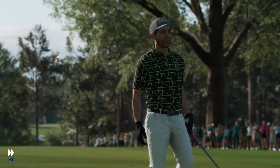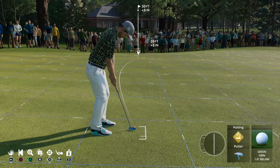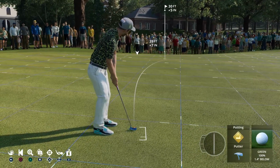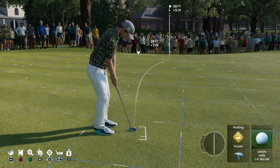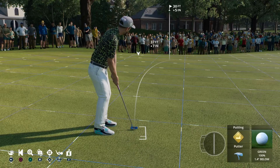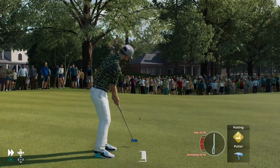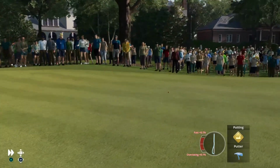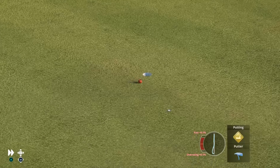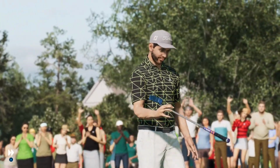And a good approach shot, just not quite as close as you'd like, but still solid. A look here at birdie. Now, it would be tempting to leave this one short. You can worry so much about the break that you forget to hit it. Demands a firm stroke. Close. Couldn't ask for much more on that putt.